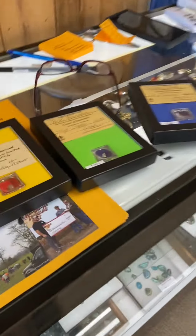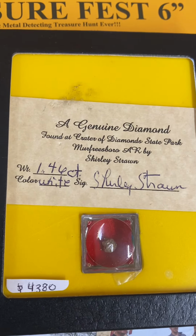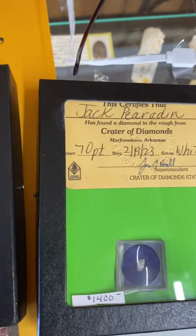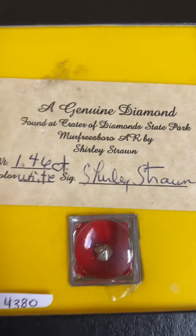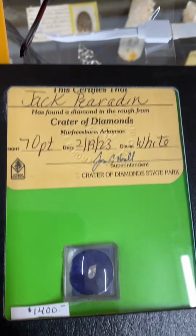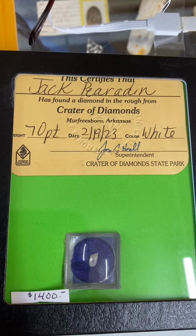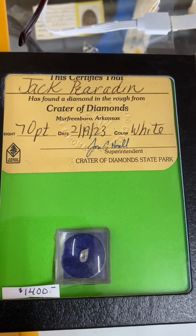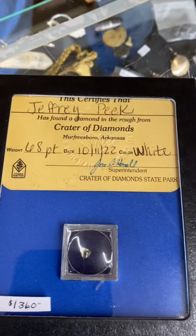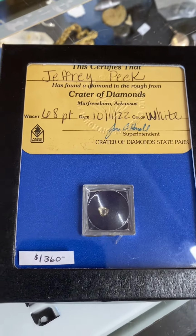And something super cool that they have here is the Crater of Arkansas diamonds. That's what we were out there looking for in the field today. 1.46 carats. Oh my gosh, that's a carat and a half right there. $43.80. Seriously, diamonds are extremely rare and hard to find. You guys saw how impossible they are to get out of that place. So the people that found these deserve every dime they got for them. And if you guys really want one, this is a great place to come and get one.